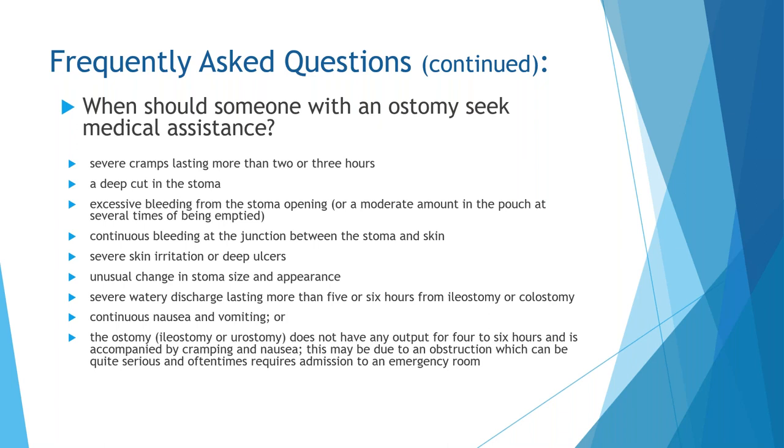Continuous bleeding at the junction of the stoma and skin. Now, this is highly unlikely. There are certain physiological conditions in which you might have a very vascular surface right next to the stoma on the skin that might bleed easily. This is not an average condition. It's little varicosities near the stoma that sometimes occur in certain disease processes. If that occurred, then that's an individual that would need to be seen in the emergency room, but that is not your standard average kind of problem.